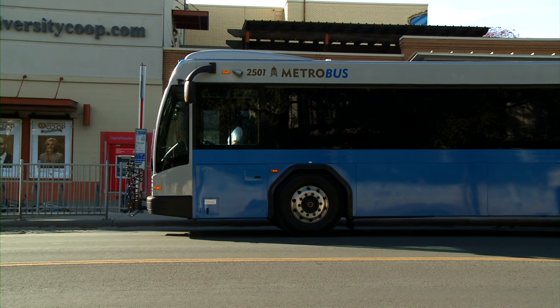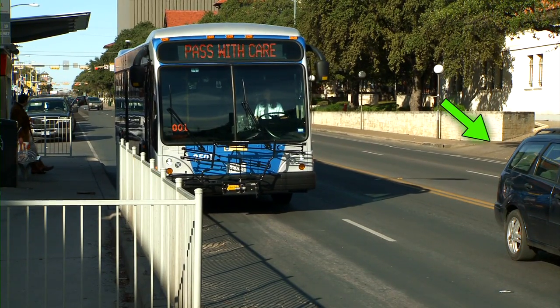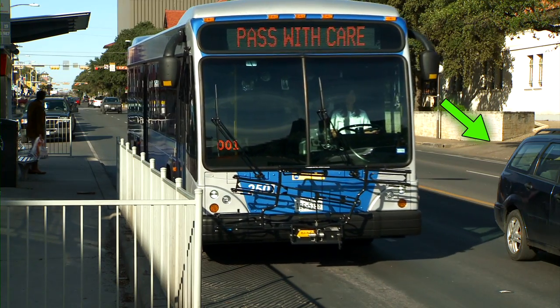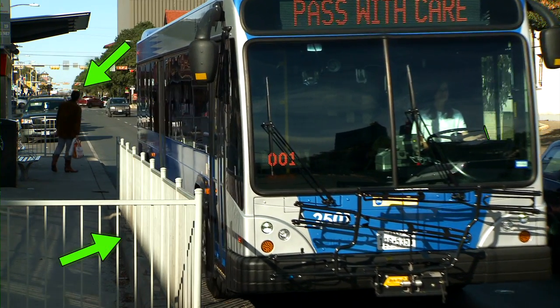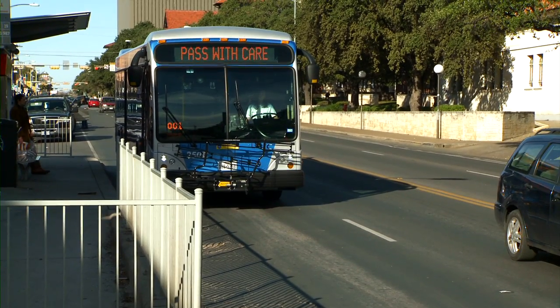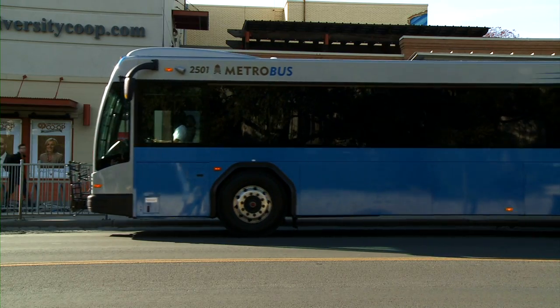At this location, with this fence that goes along the stop, you want to be careful that you don't swing out too far to where you hit the car in the left-hand lane. You also want to make sure that at the back of the bus, your tail swing does not hit a person standing at the bus stop or that fence. Watch this operator slowly leave the stop, stay in the lane, use their left-hand turn signal to show where they are, and move into the lane and continue on.